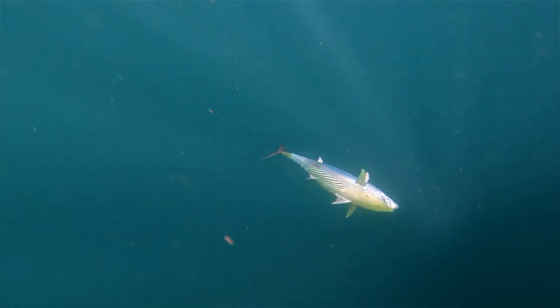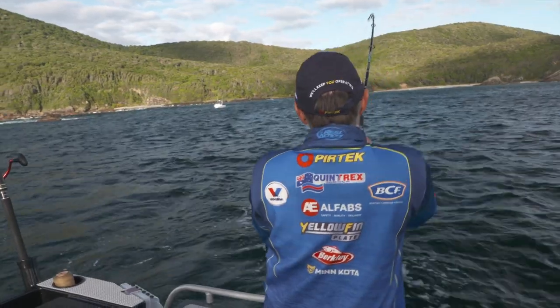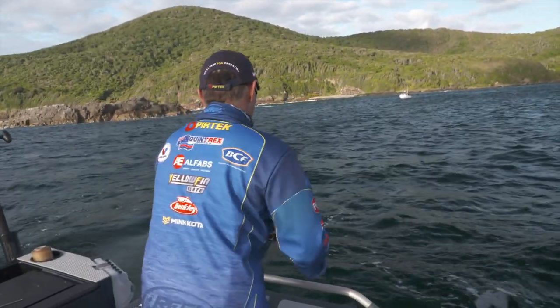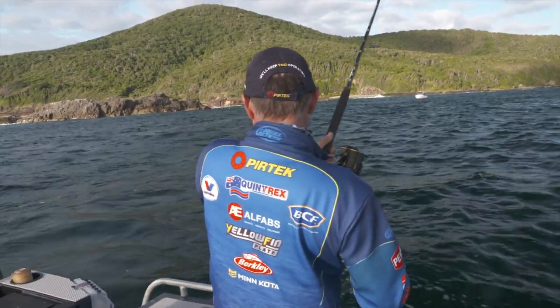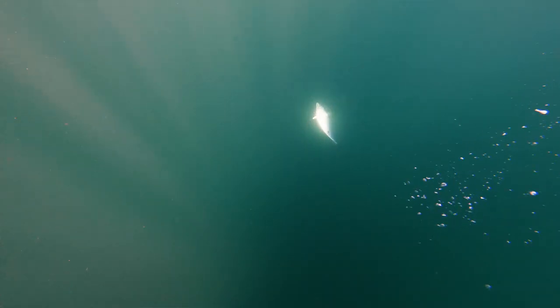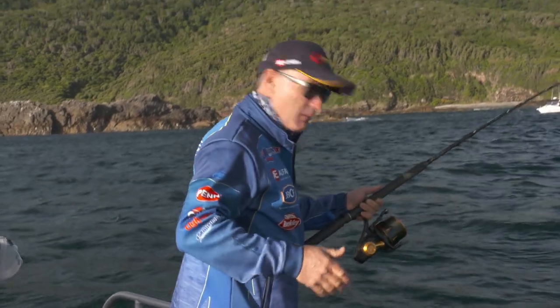I think it feels a bit tunery, really. It's still a bit of a tuna thing. So I'd say it's a tuna of some description, but that bait certainly didn't last very long. Sort of know when it's a tuna when they do those big circles and it's a Big Mac tuna.